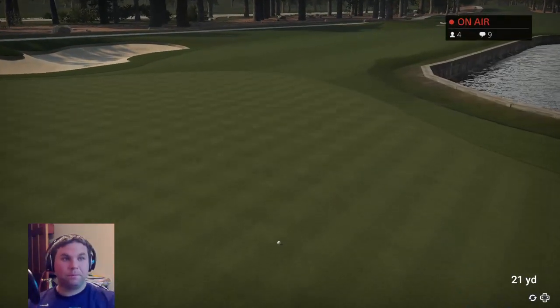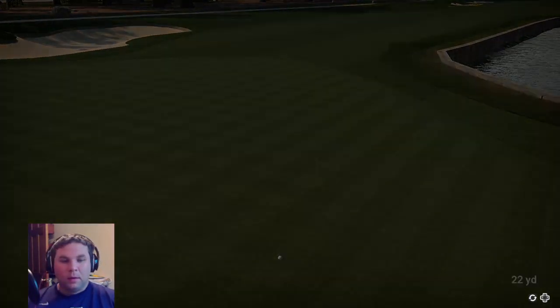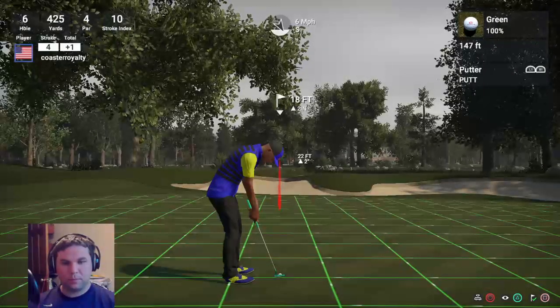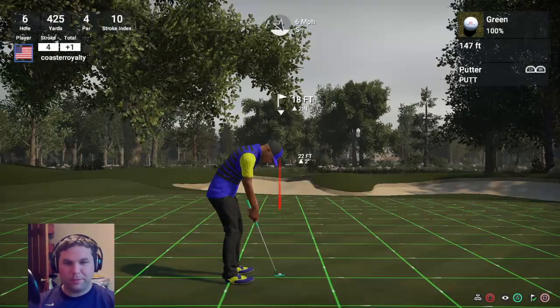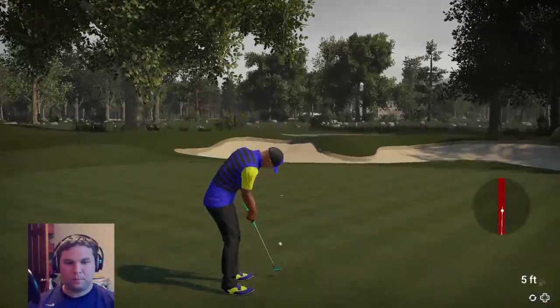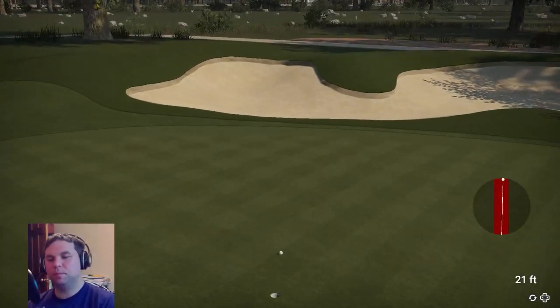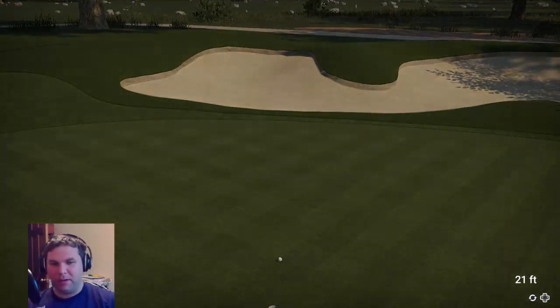Oh, okay. Okay, about an 18-footer here. So once again, you can see pretty flat green. Oh, I thought that was in. Well, you'd think it was flat if you'd hit the ball straight.